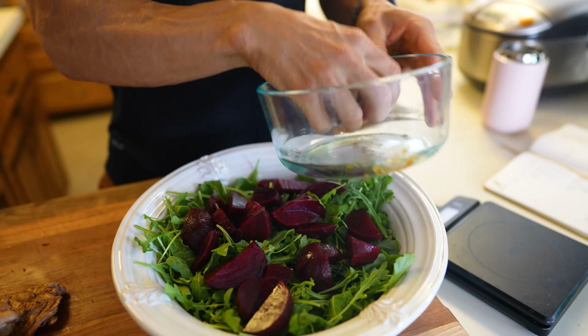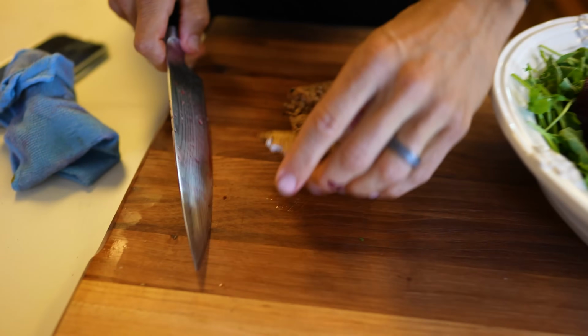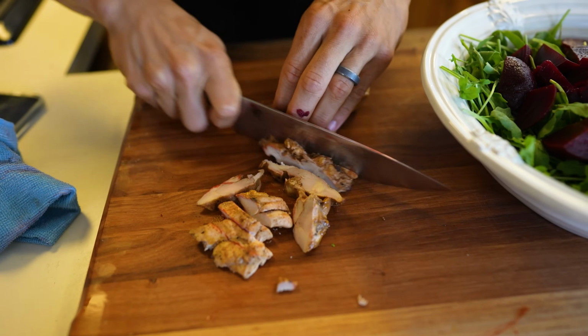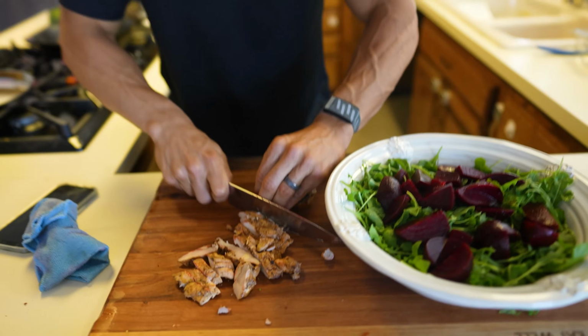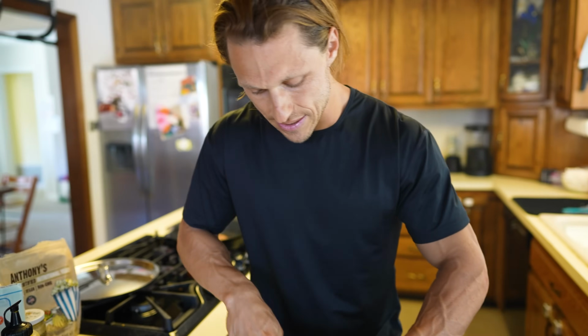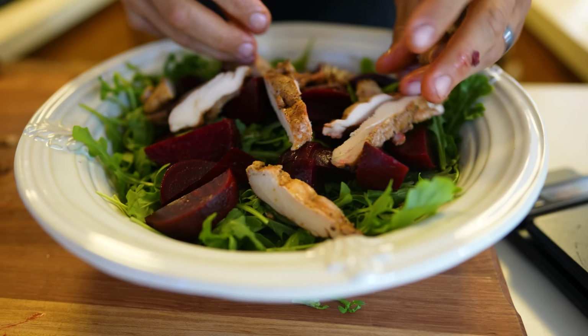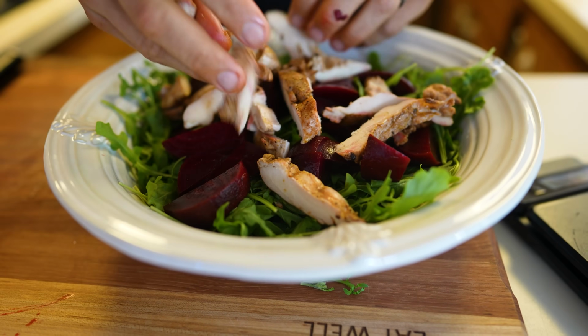And then what I'll also show you is that I will come back in here and I will cut this chicken into smaller, manageable pieces that will also just get sprinkled around on top.